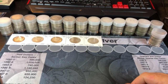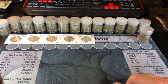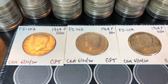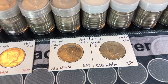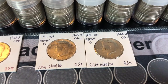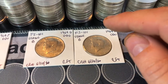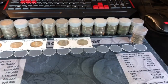So we finished the 1964 Kennedys and we hunted 282 of them in total. We ended up with 5 varieties, and ironically, 3 are the FS 102s and 2 are the FS 101s. Now the FS 102s are all from the Philadelphia mint, and the FS 101s are both from the Denver. They both were stage B. I did confirm it with the die scratches above the $1 on the reverse of the second one like I did the first. So not a bad hunt whatsoever.